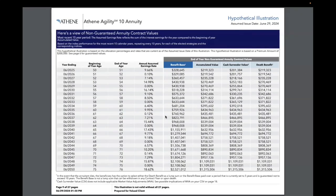So the whole goal of the Agility, this is for someone who's in their 50s, 55, they're not retiring for 10 years. They have a longer outlook on using these funds. For example, they're 55, they plan on working to 65. You do the calculations on what they'll be getting in Social Security, and then they have this account, say they have 200,000 they want to put in this. Well, in 10 years, when they're done working, they can trigger that benefit base as income. Which I'll re-illustrate in a second.